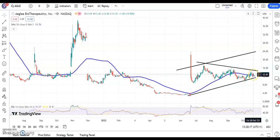We've got a rising 50-day line as well, and that suggests that we could get a break of the resistance line there from July at 14.75 as soon as the next couple of weeks.